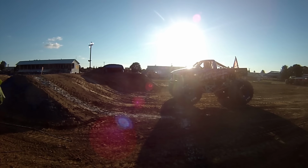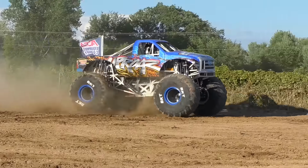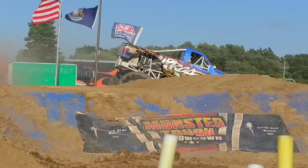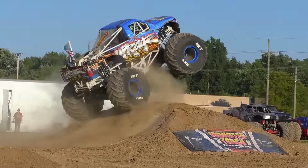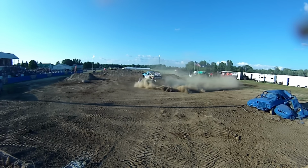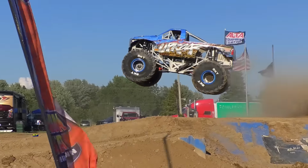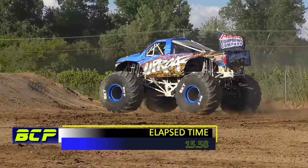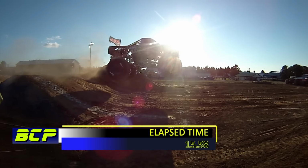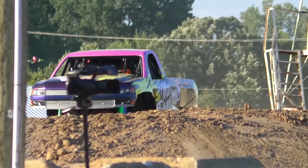Up next, John Zimmer in Uproar. How you get in and out of this turn will make all the difference in the world. When you get 2 trucks down that alleyway, it's going to get tight. Zimmer very quick. A 15.58 second run and launches over the starting line. Mogul back toward the hot pits.